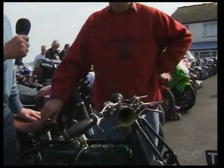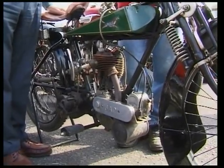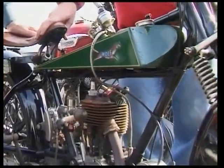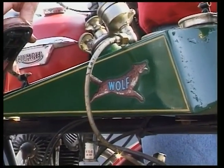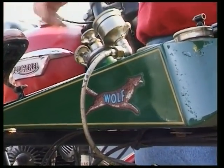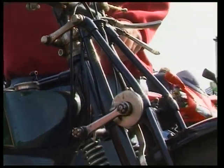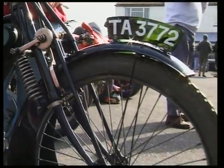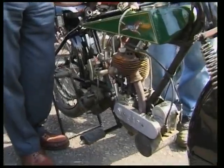This is a rare one, the Wolf, Andy. Yeah, it's a 1922 Wolf Jap. It was made by Wearwell Cycles of Wolverhampton. As many manufacturers did then, they'd buy in wheel hubs from somebody and frame from somebody else, and the engines from, in this instance, Jap. But they later went on to use Villiers and assemble them all together.